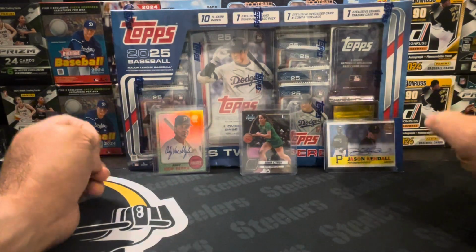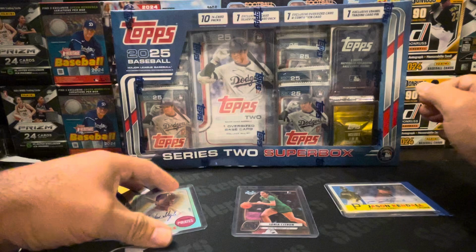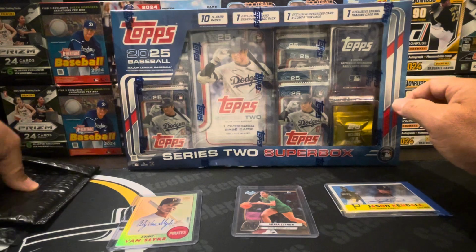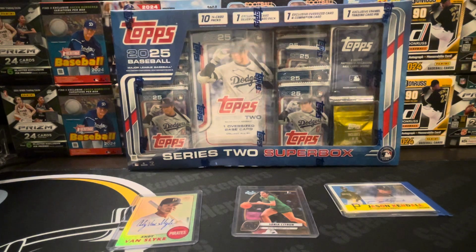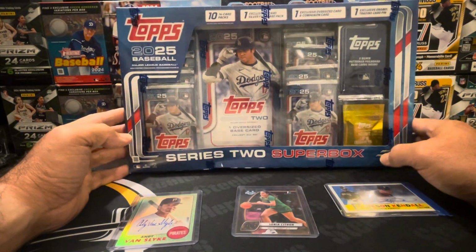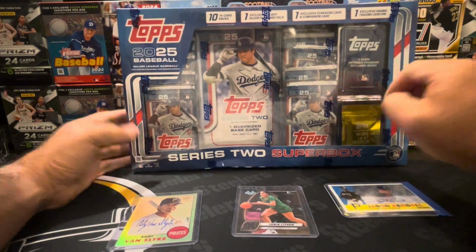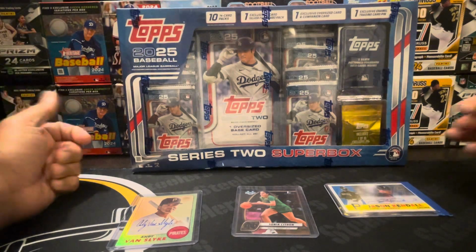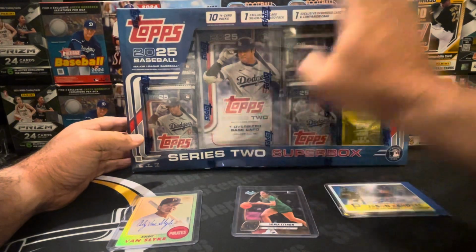So what we have today to open up is the super box, and I've opened quite a bit of super boxes on the channel, mostly from Update 2024 and Series 1, and I did the flagship one, and the combo one from 2024. So this is the first one for this year. I know you guys have seen it. Pretty much the same format as the other ones, right? 10 packs. You're going to get an exclusive silver pack, and it's going to be foil board cards is what they call them, silver foil boards. You're going to get a companion card in addition to an oversized card.